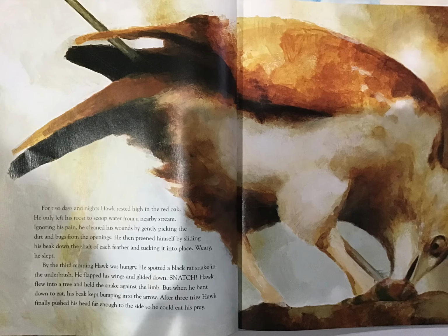He spotted a black rat snake in the underbrush. He flapped his wings and glided down. Snatch! Hawk flew into a tree and held the snake against a limb. But when he bent down to eat, his beak kept bumping into the arrow. After 3 tries, Hawk finally pushed his head far enough to the side so he could eat his prey.